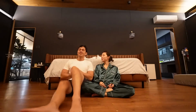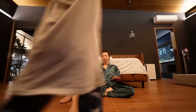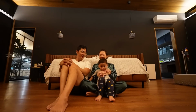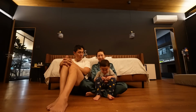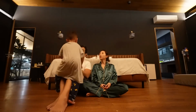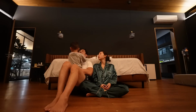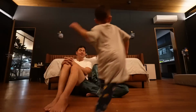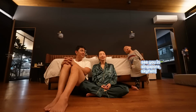Come here. Hey, come here. Mom, are you a volunteer? Come here first. Are you excited to go to Singapore? Yeah. We're going tomorrow already, babe. What do you want to see in Singapore? A roller coaster. A roller coaster? What about the dinosaur bones? Dinosaur bones. What about eating ice cream? Our hotel has a swimming pool. Would you like to swim? Yeah? What else would you like to do there, babe? We're gonna go to the Singapore Zoo! See you in Singapore, Skyfam!